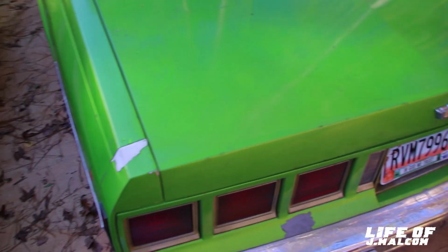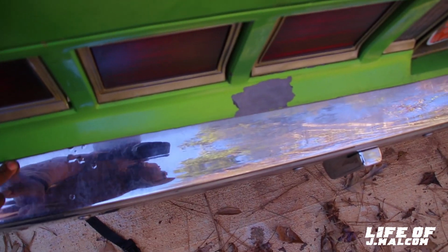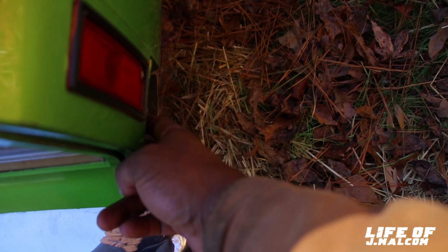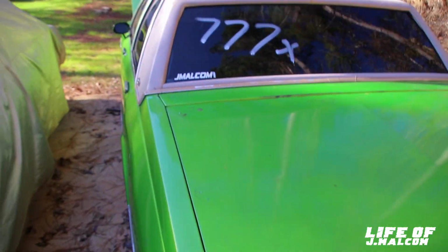You want to just get a good walk around. Say bumper fillers, they're bad about cracking. See, you need that piece. And this is not a one piece right here. This is actually 3 pieces. This is a piece, then you got 2 side pieces that were missing. So you go around the car and look for, like I said, a general overview of the body.